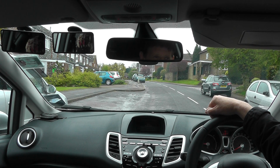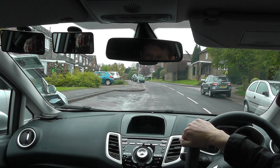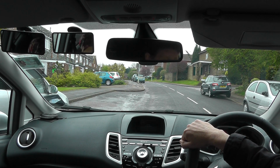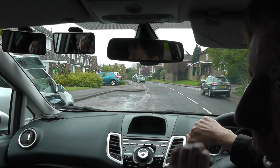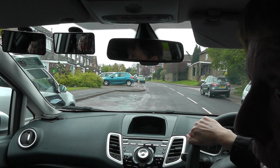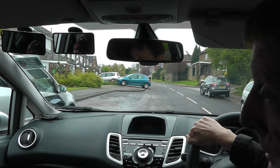You're not looking out the back window, are you, Tony? Sorry, you need to be looking out the back window. I was just having a quick glance at the side window. Yeah, that's okay. So it's very, very important to watch them, because if you're not watching them, they won't be looking.